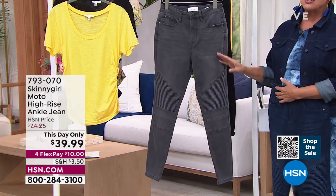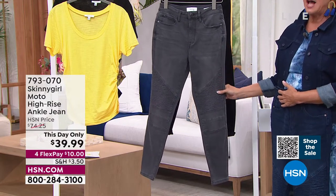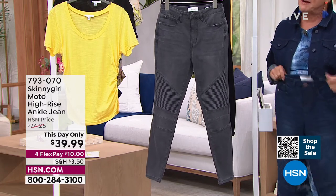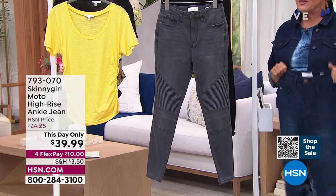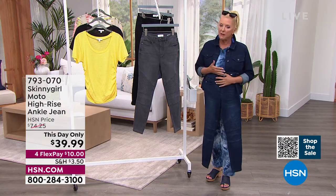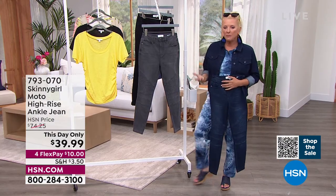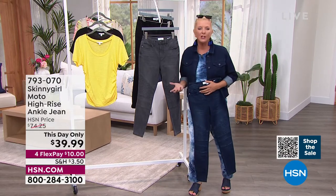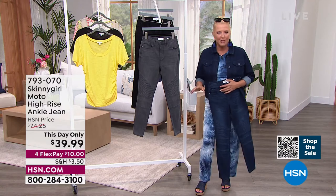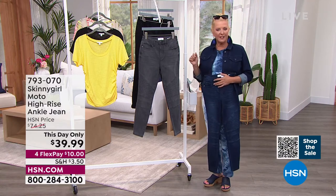And again, would you do this look if it was $74? Sure, some of us will. But a lot of us say, well, I just need a typical pair of jeans so I can wear them a lot. But at $39.99, and we have 4 Flex Pays, you can get them home for $10, you pay them off in 4 months. It's fun to try something new, to do something a little edgier. You'll be very surprised at how many compliments you get. People are like, look at you, girl, that is so cute.